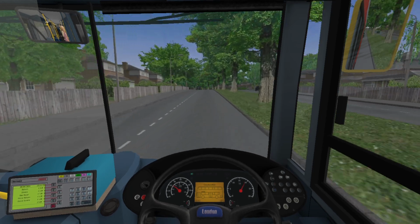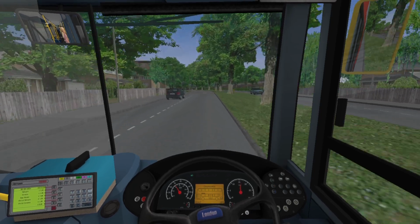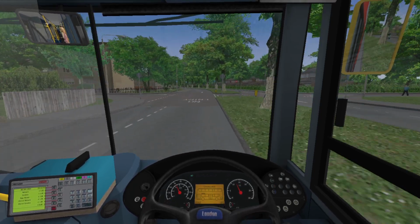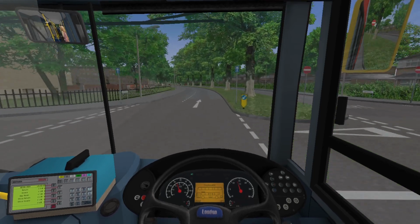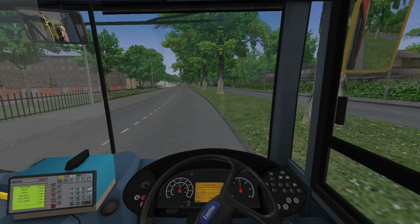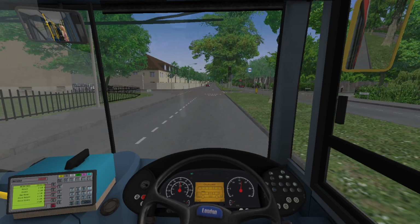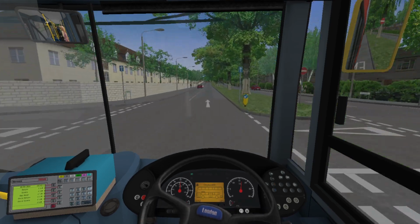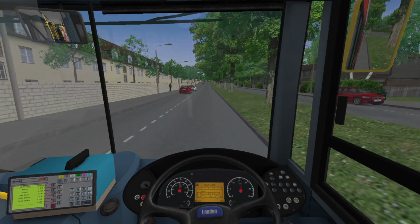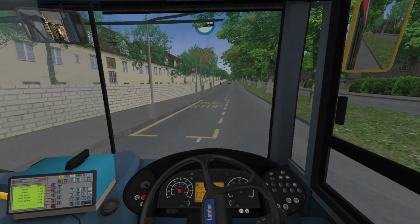Pet hate of photography. However, if you do take good sunlight photos on a clear blue sky, you can tend to edit them out. So you can edit lampposts out of shots. It's always quite nice to do. The only issue with this is this bus does limit out at 40. That is the only negative.